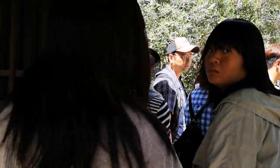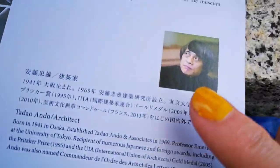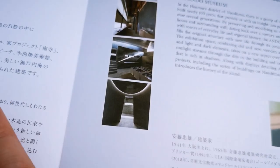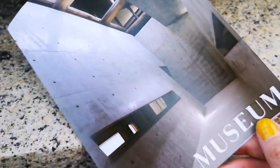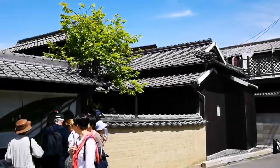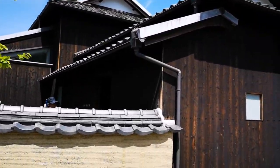So we made it to the Ando Museum. You will see how many people are waiting. You can see everywhere people are lining up in huge queues. See, it goes all the way out here. And the cool thing about Mr. Ando's project here is that from the outside it's a Japanese old house, but inside it's concrete and looks very futuristic, like another civilization, like what you would see in a science fiction movie. So this combination of futuristic but still having the traditional. Let me show you again. See, from the outside it's just this Japanese house, and they just changed the inside. Amazing.